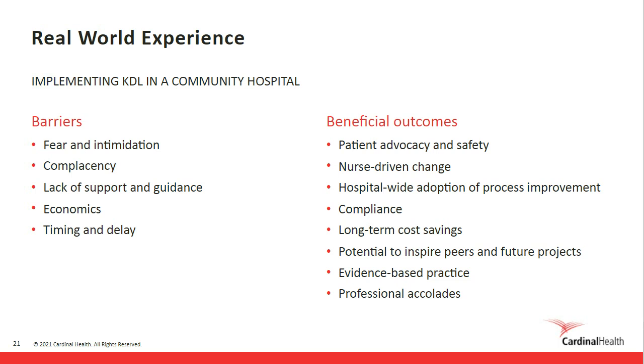So I would definitely say that cost is probably one of the most intimidating barriers to overcome, especially coming from a bedside nurse. Trying to convince upper management that they need to spend more money is always going to be a hurdle. But I really had to tie it back to the global objective of reducing HAI and the billion-dollar amount that's attached to that annually.